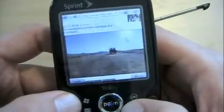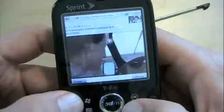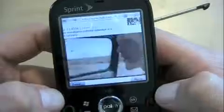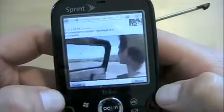A little free ad for University of Phoenix there. Sorry about that. And here you go. Here's live streaming Hulu content running on the Treo Pro over Sprint's network. Not perfect, a little bit of stuttering. I'm wondering if a Wi-Fi connection might be a little bit better.